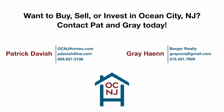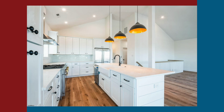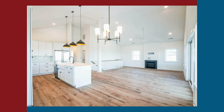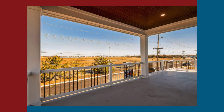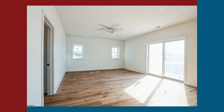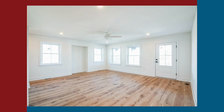So, you want to take over the feature property? So, we're doing a special feature property this week. This is 22 Roosevelt Boulevard. This is brand new construction that was just finished, and it's ready for your immediate occupancy. It's 5 bedrooms, 3.5 bathrooms, upside down living, a little over 2,700 square feet on a large 55-foot wide by 120 feet deep lot. So there's room to add a pool in the backyard. It has great unobstructed views of the Intracoastal Waterway, multiple decks, a big garage, and an elevator. You get all this for $1,899,000.